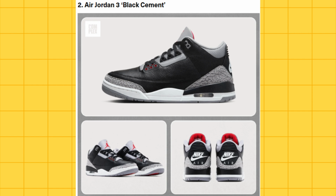It's a classic shoe. It's completely timeless. It's been since 2018 since this shoe came out. Yeah, it's been a little while. So people had to either get their first pairs or get another pair. So that's in at number 2.